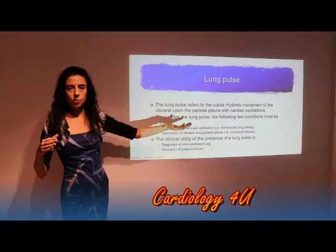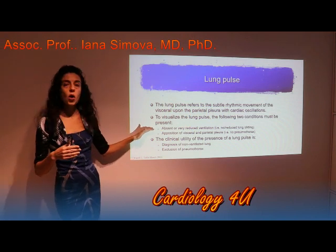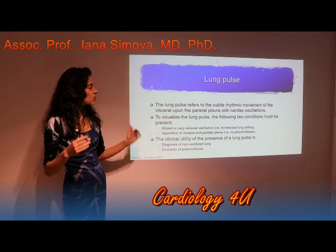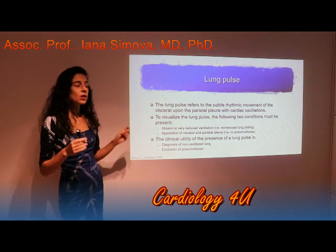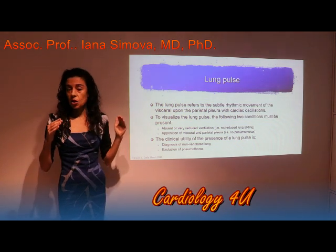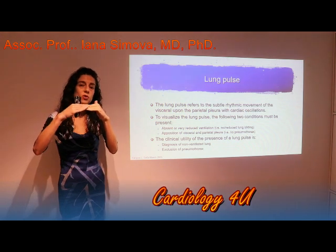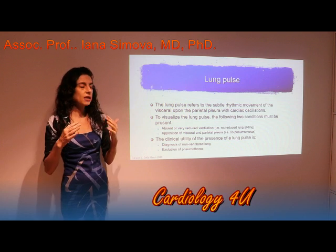To visualize the lung pulse, the following two conditions must be present. One is absent or very reduced ventilation. That means you have no lung sliding, but not because you don't have the apposition of the two pleural lines, but because the lung is not ventilated.